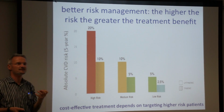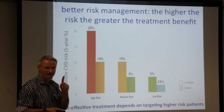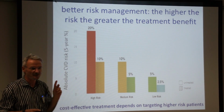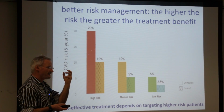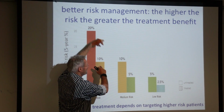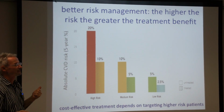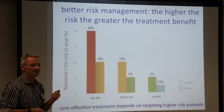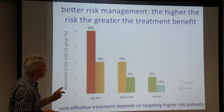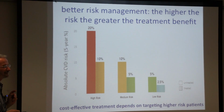So if you could give all of these people the same treatment, and they could all start with the same blood pressure, the same package of treatment will give you this much benefit for these people, and so on. This is the key feature of cardiovascular disease: the benefits of treatment are directly proportional to where you started in terms of risk. So it makes knowing your pre-treatment risk pretty important.